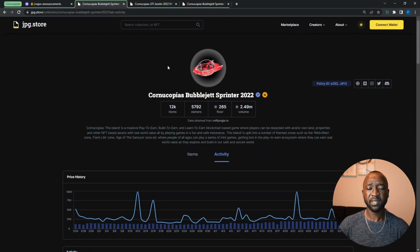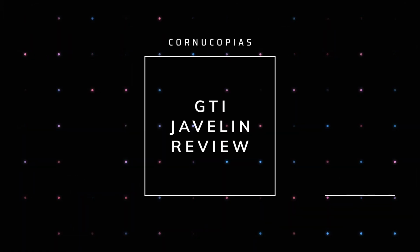But there's actually one more thing that I just want to quickly highlight about the original BUBBLEJETT, and that's that there are currently 295 regular BUBBLEJETTs listed on the marketplace, and that's going to equate to about 2% of the total supply of this particular NFT. And the all-time high sale for the original BUBBLEJETT is currently sitting at 10,000 ADA for a mythic that was sold on JPEG.store. Next, I want to talk about the GTI JAVELIN and some of its stats.